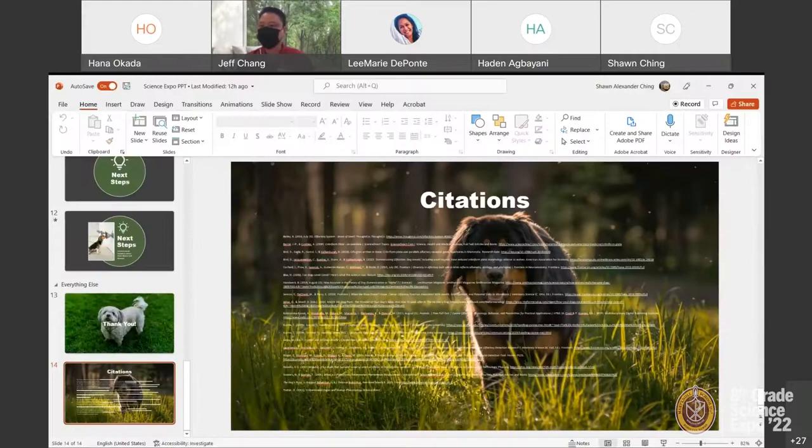So Shawn, the question is, are there any specific breeds that have the best olfactory sense? The breeds that have the best olfactory sense would be the ones used in police departments and military. Those would be such as the Bloodhound.